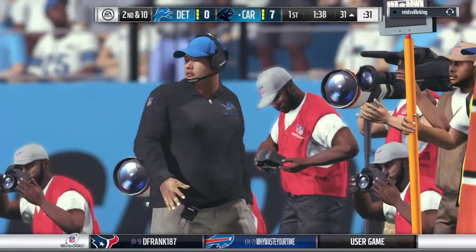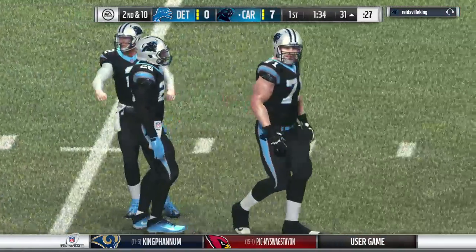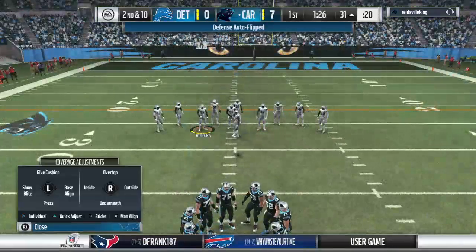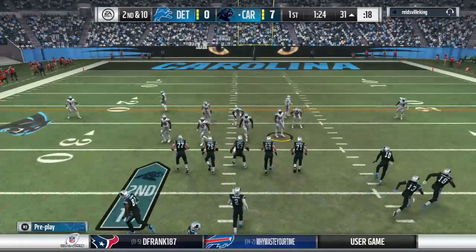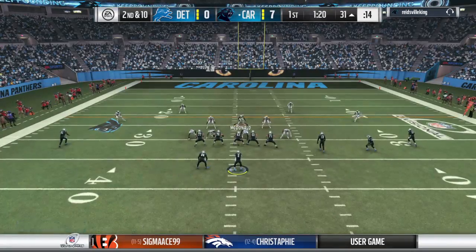Kind of running there at your own risk against that 4-3 and that big line, aren't you? Yeah, and I don't really run it against a good 4-3 team that well because I've got to get those guys on the move a little bit. If you're a static running team, meaning you just want to run it in the middle, you may have some trouble against good defensive tackles. That's what we just saw in that play.